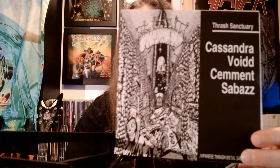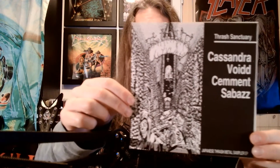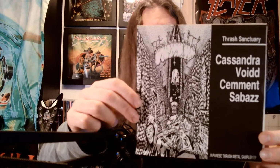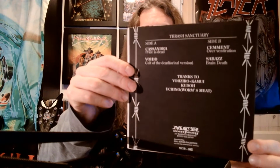So the sleeve looks like this, very undergroundy and just awesome artwork here. Just this black and white, very demo tape-ish artwork. I always appreciate that. That's absolutely great. The back looks like this.